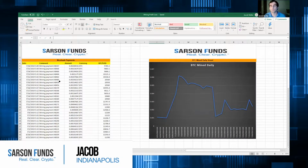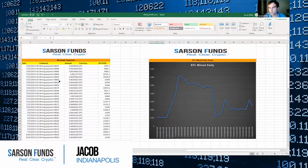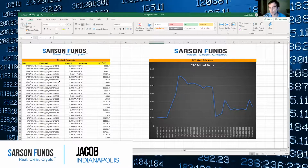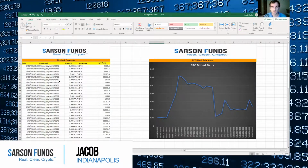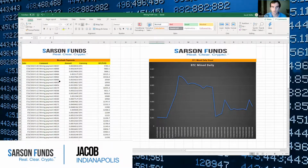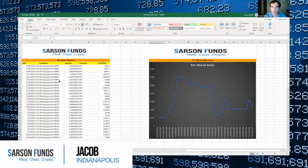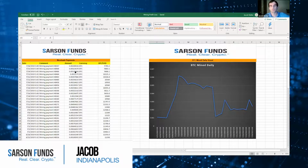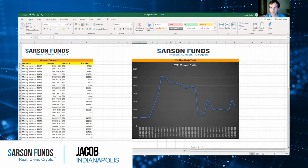So I'm mining on NiceHash. So basically with NiceHash, I'm selling my computing power, my mining power, to buyers, and they pay us in Bitcoin. So we started the mining operation, it got going July 1st, and it's been going steady for about a month now. And I break out all the payments in the top left corner, and the right is the visual representation of how much we mine daily.